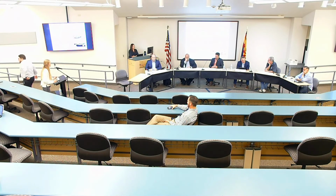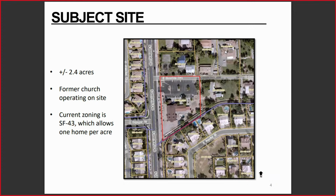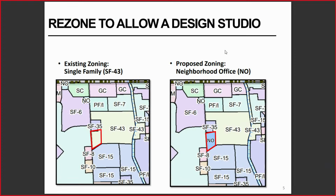De Cesare is a full-service interior design firm specializing in luxury residential and hospitality projects. Since 2008, they've been located in Mesa, and they've done projects nationwide. The work primarily consists of designing within their office building and implementing these designs into buildings and other places. They have about 15 employees. The subject site is approximately 2.4 acres on Greenfield Road. There was a church formerly operating on this site that has since moved since quarantine. It's currently zoned single family 43, and we propose to rezone it to neighborhood office.